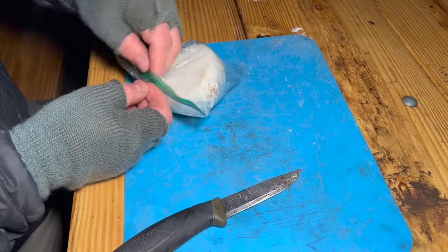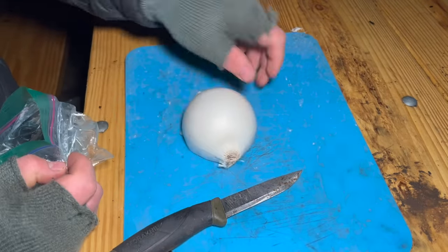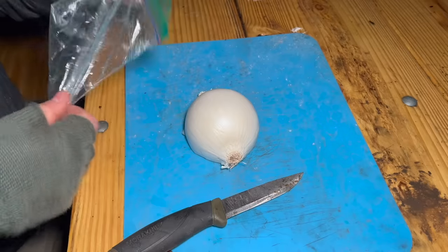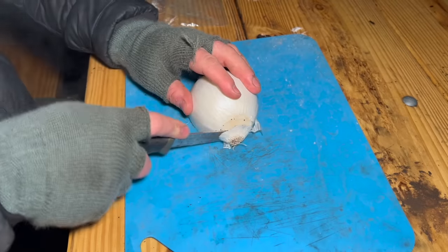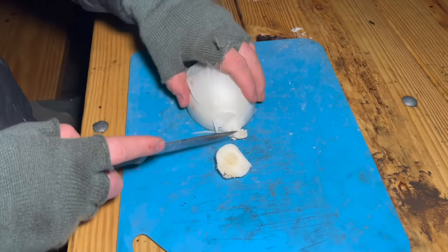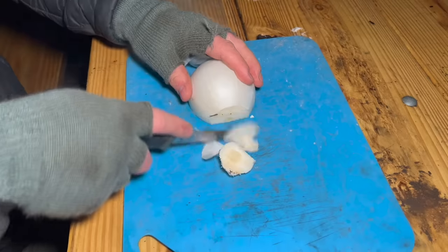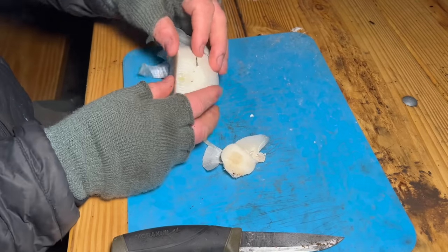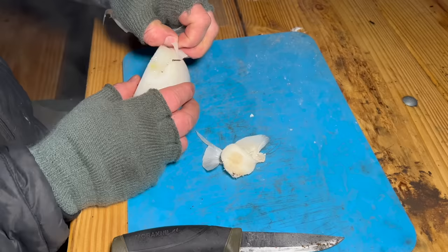Either this is gonna work or it's not. We're gonna try it out by cooking the onions first. We're gonna try that on the stovetop. If that does not work, then we will have to use the coals like we have done in the past, and that is not a problem.